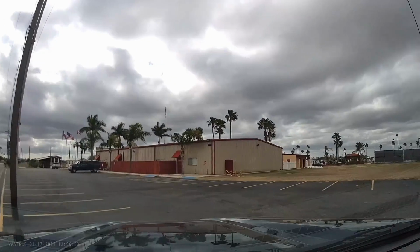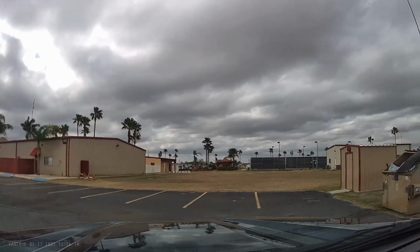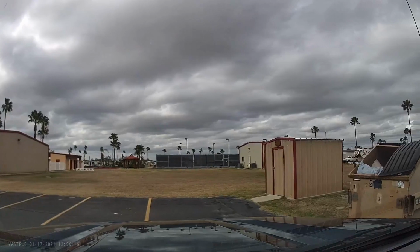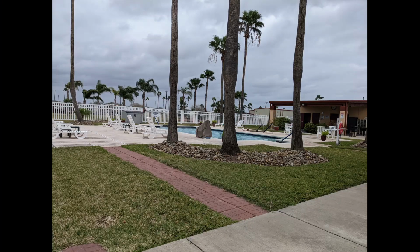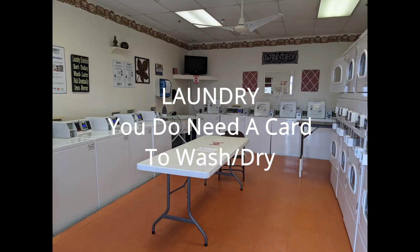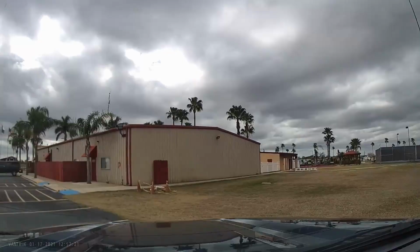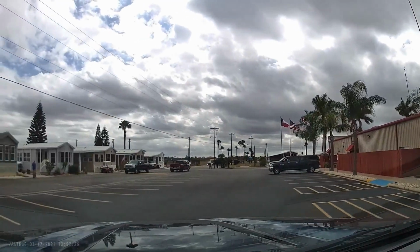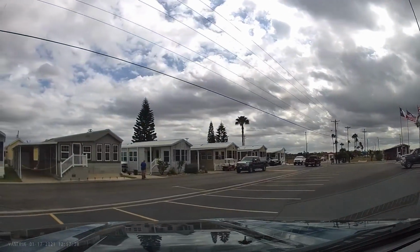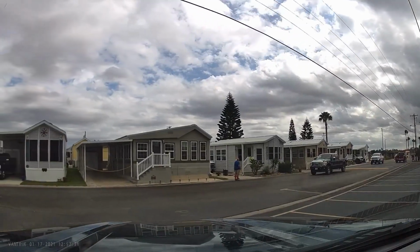Now they have garbage throughout the park. This was the closest one for us. They do pick up the garbage regularly. They have an incredible swimming pool, but the pool was closed because of COVID, but it looked beautiful. Now the laundry facility was open, and you do have to have a card that you get from them that you load money onto, but it worked great. The washers and dryers were very clean and did a great job for us. The only things we ever wash in these kind of machines anyway might be cleaning rags that Bob cleans the RV with. The other thing we wash up there is also our comforter.